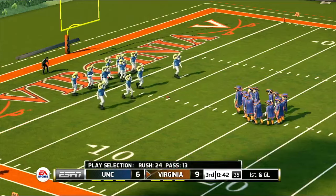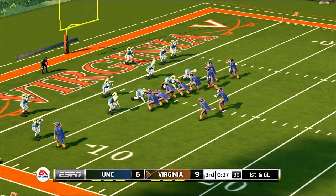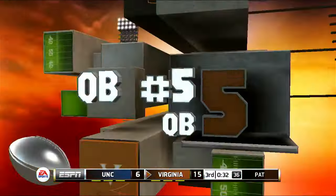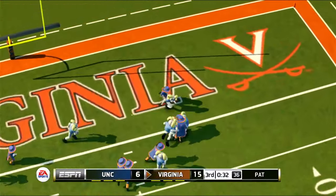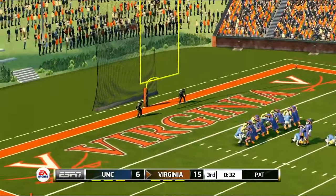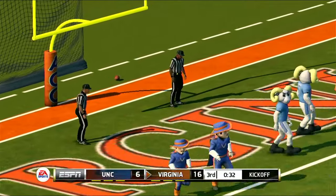First and goal from the 5 and looking to cap this off with a touchdown. Scrambling around. Decides to take it himself and he's got it. Touchdown. You know, he was looking and looking, and he finally said to himself, you know what, I'll just take this thing myself. Nice decision making. And he converts the extra point. A 7-play, 63-yard drive, and they come away with a touchdown.